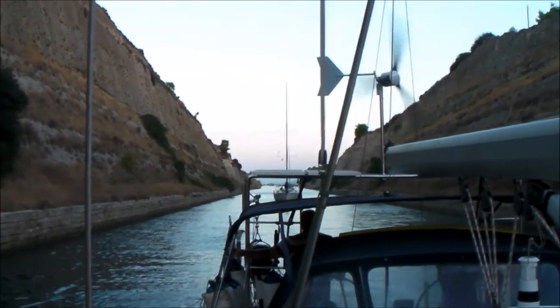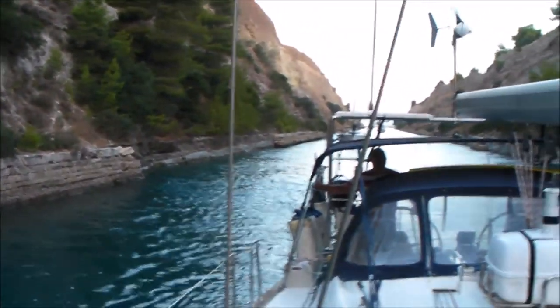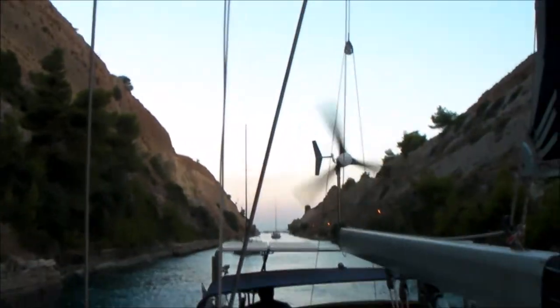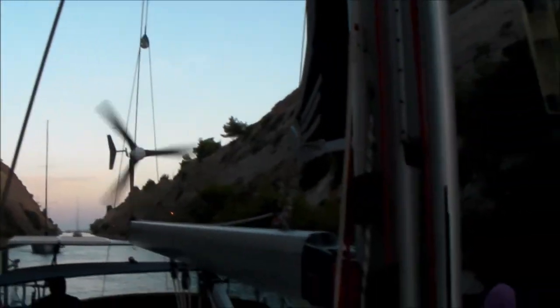I don't think I'd be dropping the pick here. You'll be on the bricks in seconds. Following the cargo ship, and in turn behind us, was another Bavaria 46 being delivered by a delivery skipper, and behind them was the yacht Janna.